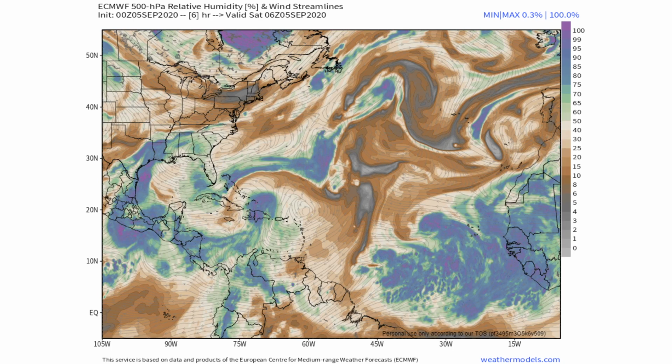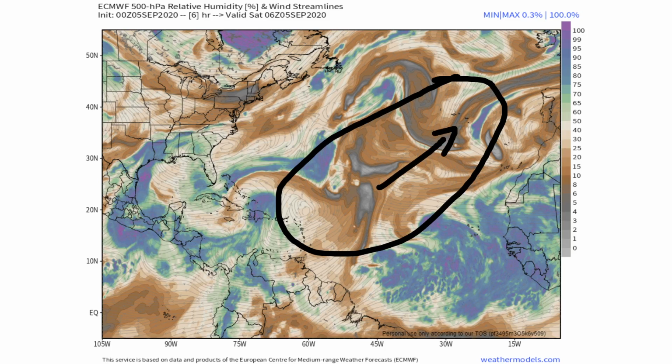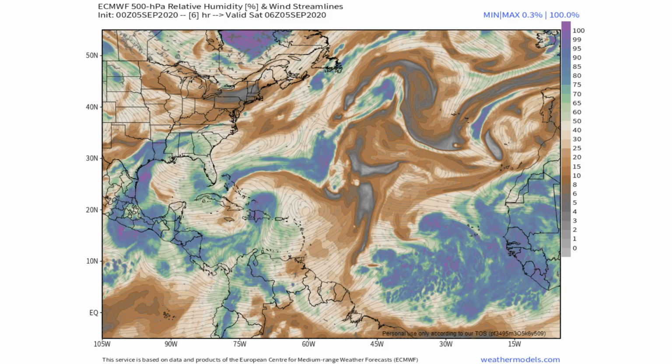Now, if this dry air can really pull away further to the north, then we really won't have an issue with this. But if these storms are kind of going into the dry air and the dry air is kind of looping in on the backside and infiltrating the eye wall, then we could definitely have some pretty big issues with this dry air.